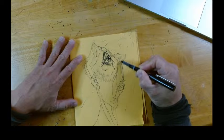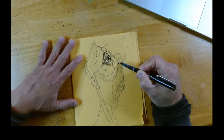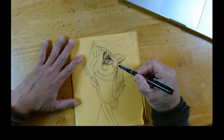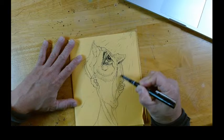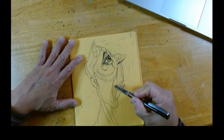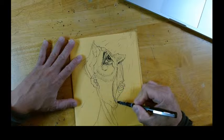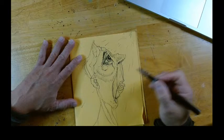Here's the flare of the nostrils. It's a little bit lighter. It should be lighter because it's coming out towards us. I'm going to make the inside of the nostril, that little teardrop shape, a little bit darker. Put some lines in for this part of the upper lip. So I'm drawing down into the shadow, the crevice of the folds of his mouth.